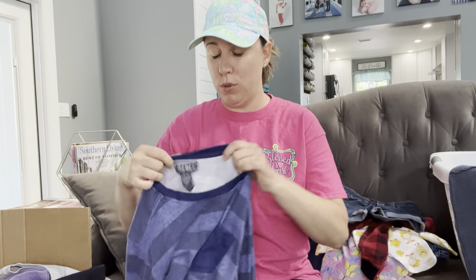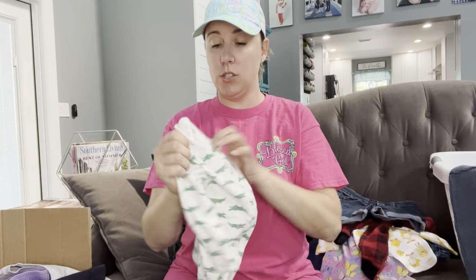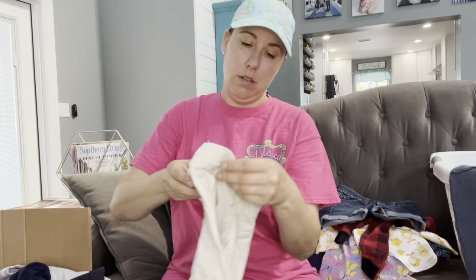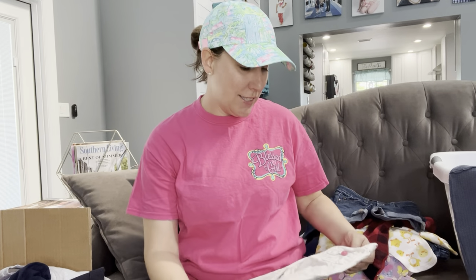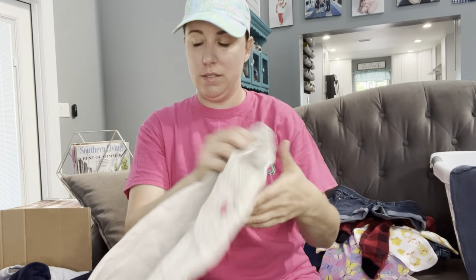This is Rebel, size 14, 16. It's terrible, covered in pills. Let me not be so negative, I know, but this is just a newborn, very, very pilled little onesie. Jumping beans. Some pants, but like my girls wore this kind of pants in it. They're just not, yeah.